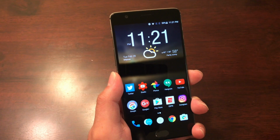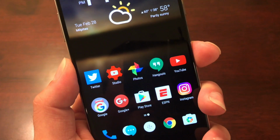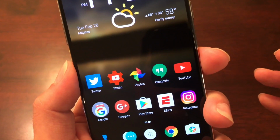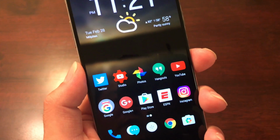The other thing in AMOLED is that it usually has really bright, vibrant, punchy colors, and the OnePlus 3T is no exception. You can see here the reds are very red. You have some nice blues and greens. So very punchy colors in general. I personally like that. You may not.